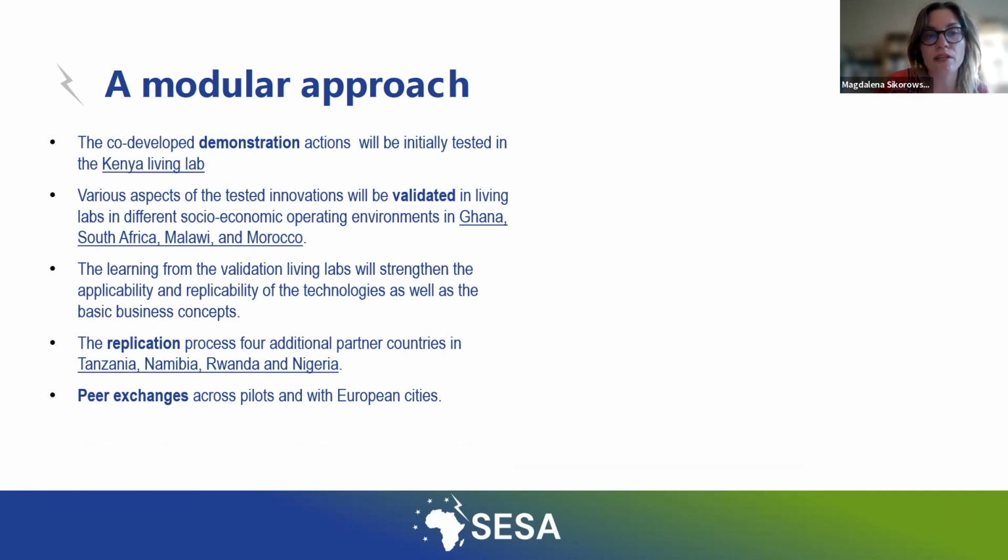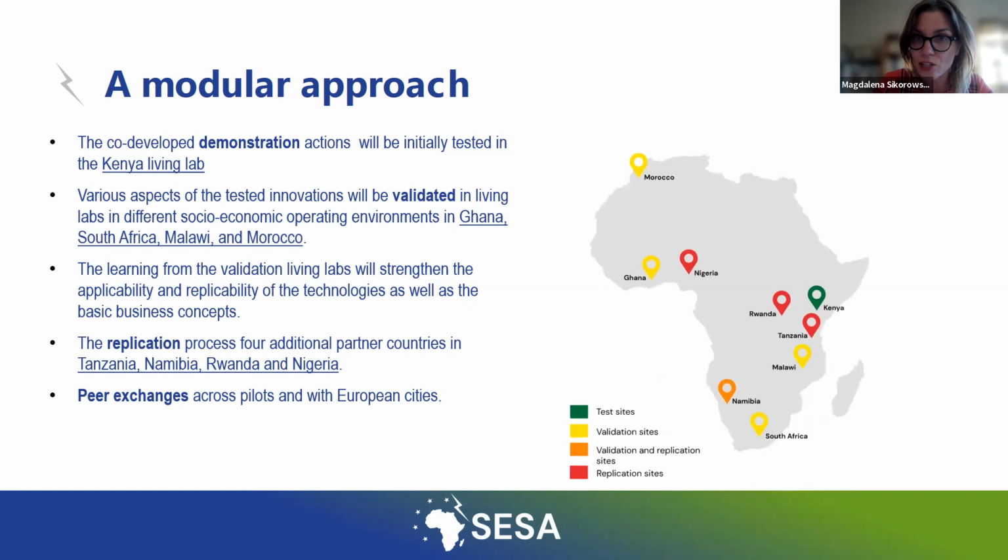And then the lessons learned from the validation countries will be replicated in the replication countries, but replication countries are the ones that can come up with their own solutions and their own type of technology to choose from. And normally they are the ones that are more advanced and more mature in energy solutions. So the ones that we are looking at are Tanzania, Namibia, Rwanda, and Nigeria. And you can see on the map, the test site is in Kenya, the yellow countries are the validation countries, and then the red ones are the replication sites.